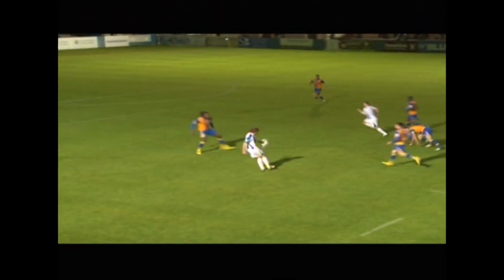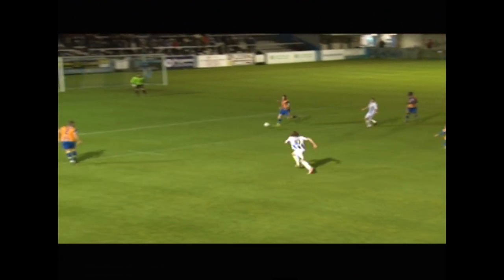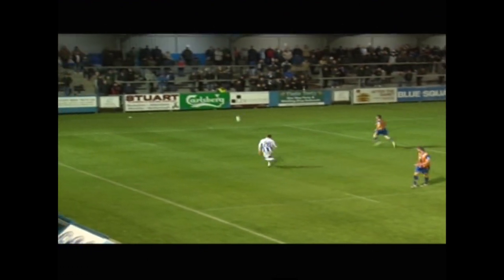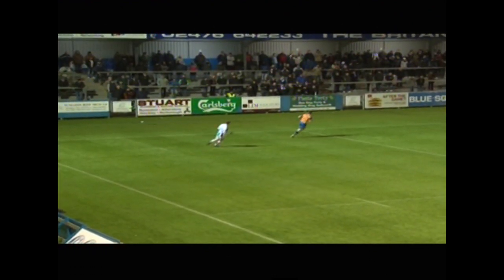Into the air. Just about gets there first, and now Tom James plays it into the feet of Andy Brown. Andy Brown back to Adam Walker. Adam Walker gets the ball away. Just look for the return pass from Brown. He did, Walker. That didn't quite come through, and it's a goal kick.